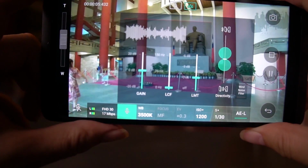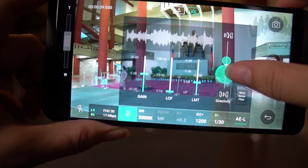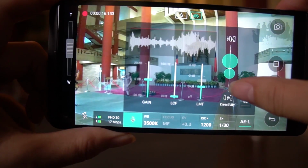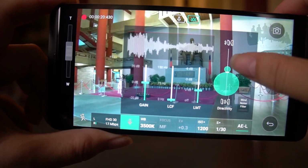The high-end audio alone makes this a very interesting offering for anyone who really wants to make content with their smartphone. The fact that you can decide which direction you want the microphone to focus in on, so you can pull it back if you're speaking from behind the phone, or push it forward if you're trying to capture someone else's audio.